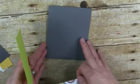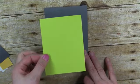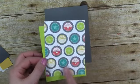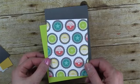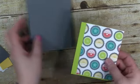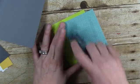So I'm starting with the basic gray background, and I have a piece of Lemon Lime Twist. One of my favorites. And I just loved this DSP with all of the bottle caps. I just think it's got all the colors. I just think it's super duper pretty. So we're just going to attach that to the Lemon Lime.